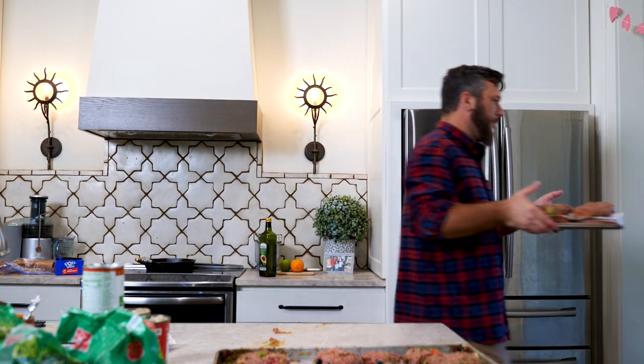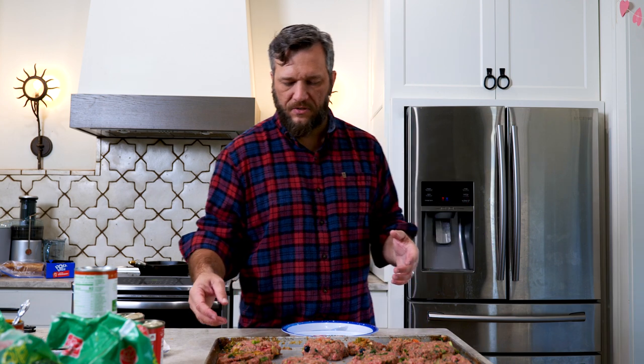All my hamburger and vegetables, all the patties are done now. I'm going to go put these in the freezer and I will return shortly. Let's go do a taste test and see what the dogs think of these.